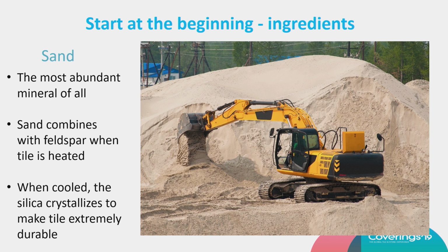And then, of course, the most obvious and abundant mineral we have is silica sand. Silica sand is available everywhere in the United States. And silica is very, very safe. It combines with the feldspar when heated, and when cooled, this is the key thing. This is why clay isn't ceramic. Ceramic has to be fired for it to become ceramic. That crystalline structure forms during heating, binds everything together, and nothing can escape this matrix.